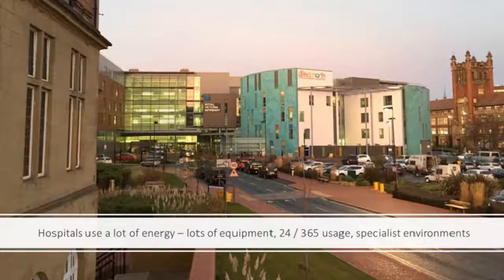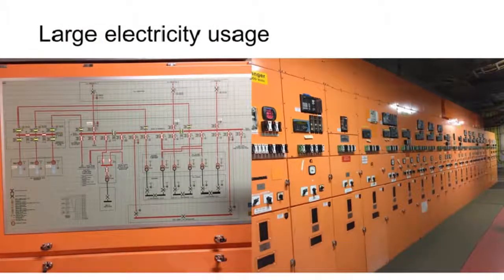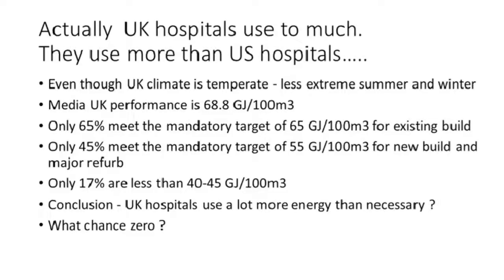When we do look at hospitals, and this is the Royal Victoria Hospital at Newcastle, you can see straight away that, unlike other buildings, they do use a tremendous amount of energy. They are packed with equipment, they have a lot of people in specialist environments, and they are being used 24 hours a day, every day of the year. So they are very high energy consumers. And in particular, they use very large amounts of electricity.